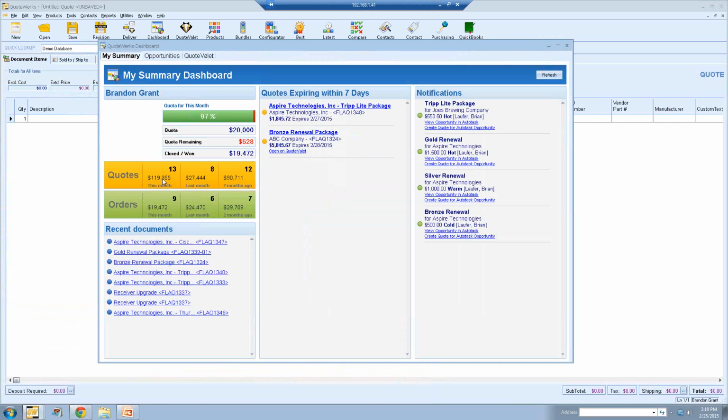Right below it, you'll see we have our quotes for this month, last month, and 2 months ago. We also have our orders for this month, last month, and 2 months ago. So this gives you a quick snapshot of how you're doing in QuoteWerks at the moment. You can see the dollar value of the documents as well, so you can see if you're on track for the last couple months, and if you're exceeding that.